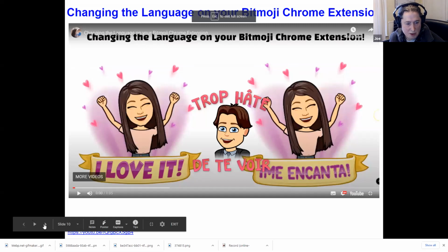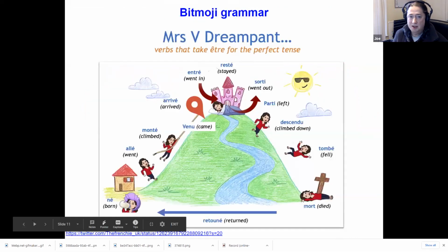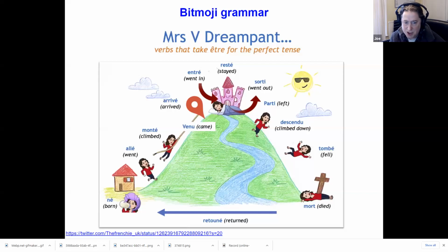Right. Okay. So next idea, this is from the Frenchy_UK. If you're in the room right now, thank you ever so much for suggesting this idea. So the suggestion here is that you can use Bitmojis to make displays. So in this example, the Frenchy_UK has done a fantastic poster around the verbs that go with être in the perfect tense in French.